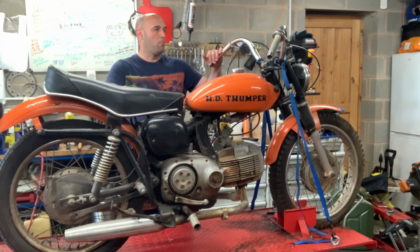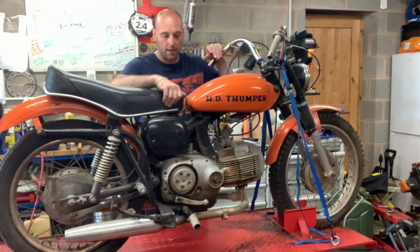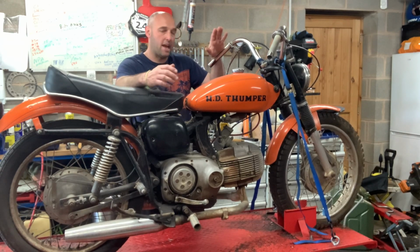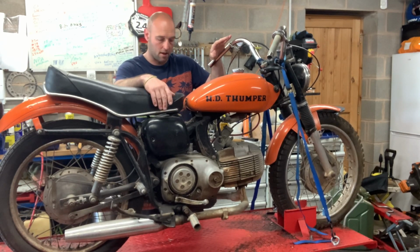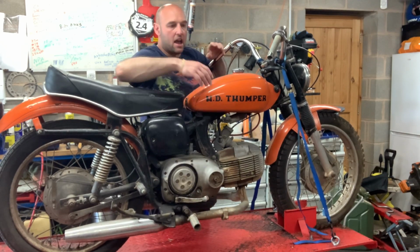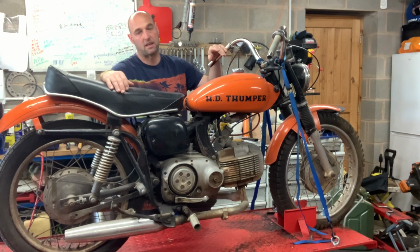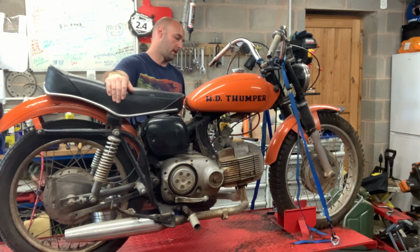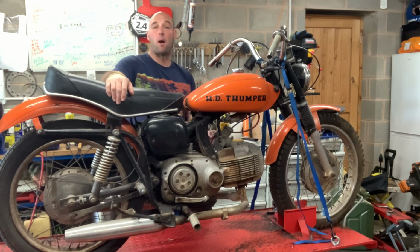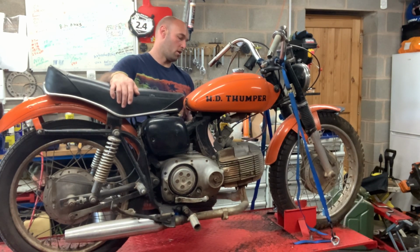So this is a pretty cool bike, but unfortunately it's a little bit poorly. The engine is seized up, and yeah, I've had a little look. The spark plug seized in as well, so it's going to take a little bit of work.